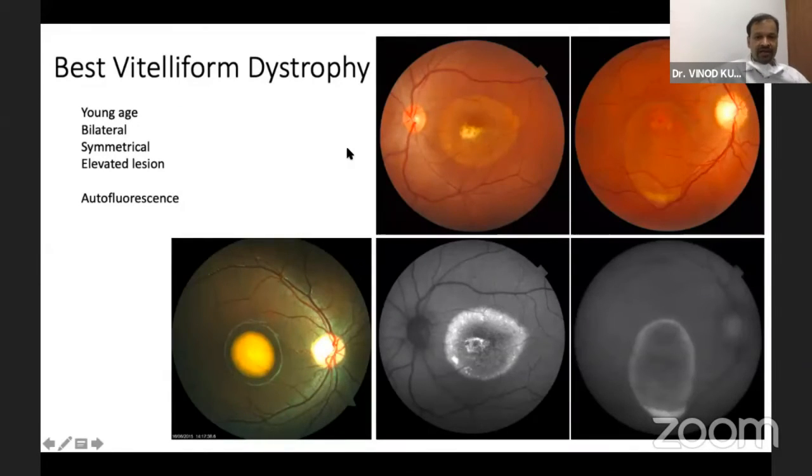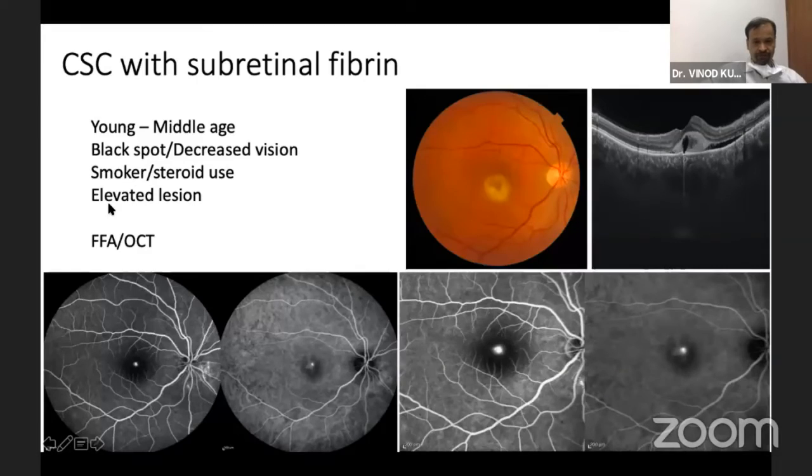Now, some of the rarer lesions which can present as yellow spots is something known as Best vitelliform. When you see such material in both eyes which is hyperautofluorescent, that can indicate Best vitelliform dystrophy. Usually these patients are of a younger age group. These lesions tend to be bilateral, and autofluorescence is the key to diagnosis.